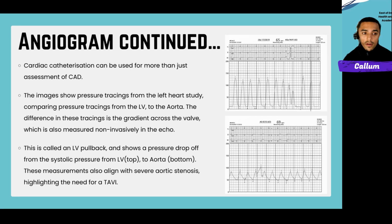So the angiogram results were unobstructed, but as I mentioned earlier, within cardiac cath there are lots of other techniques we can use to assess many different things. With patients with severe aortic stenosis, usually the valve is so stiff you can't actually get a catheter through it. But in this case, we managed to get the catheter through the aorta into the left ventricle.